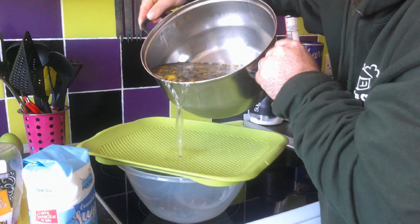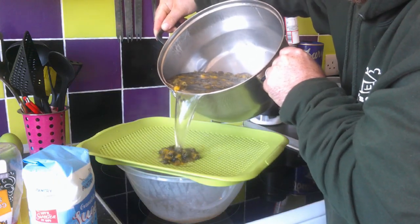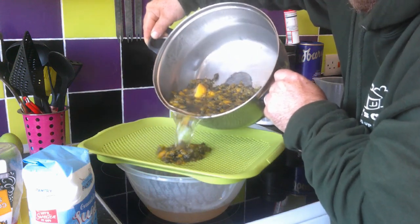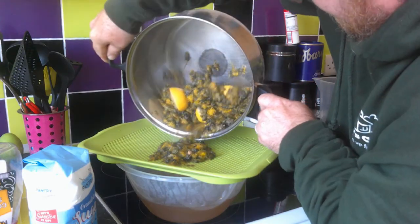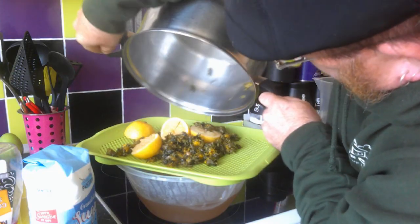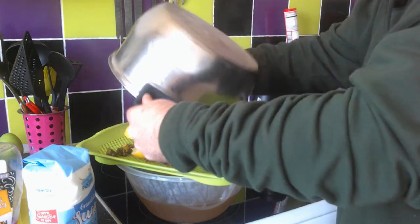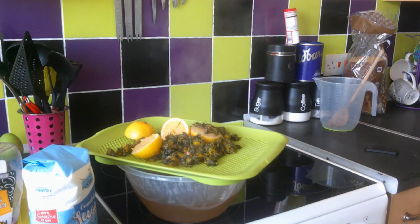So just slowly tip that into the bowl. You can see all the dandelions coming out there. Shake it all out. There we go. You can see I managed to get the dandelion juice in the bowl underneath.